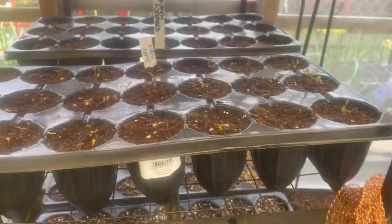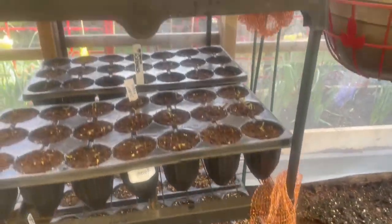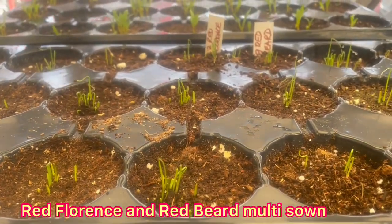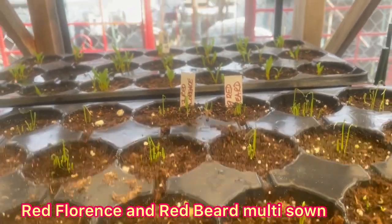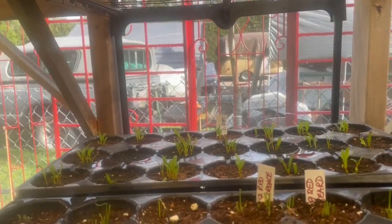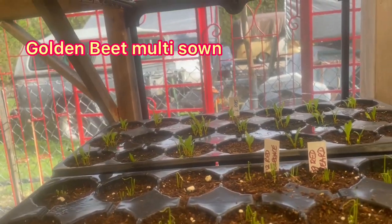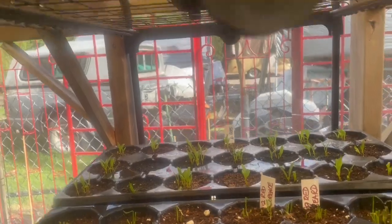Marigolds are doing okay. They just want some warmth like the rest of us. I'm sick of being cold. Onions are doing really, really good. Red Florence and red beard. And those are the golden beets back there. It looks like we have one misfire, but the rest of them look okay. I'll put them out once it warms up.